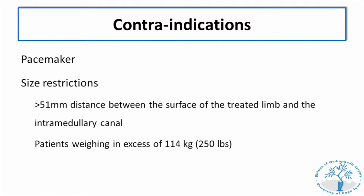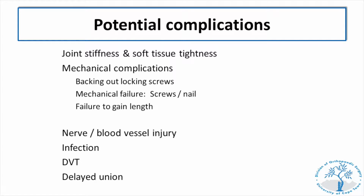Contraindications are mainly related to the magnet, as well as size restrictions on the leg of the patient. And the potential complications are all really generic complications related to lengthening, and some specific to the Precice nail. And there's some mechanical complications. In the first generation nails, there were some failures to lengthen as well as mechanical breakage. And the one thing we see quite commonly is backing out of the locking screws, and I'll show you why.